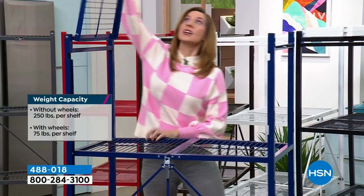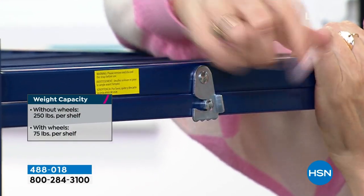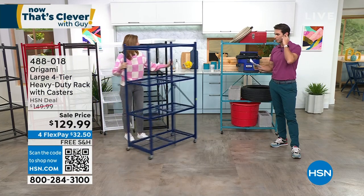That top's already on. You're gonna open it, turn it just like that. And I love that we don't have that little pin that you have to push and it pinches your finger. No, it's very easy. It locks into place just like that. And you're ready to go, movable storage or not.